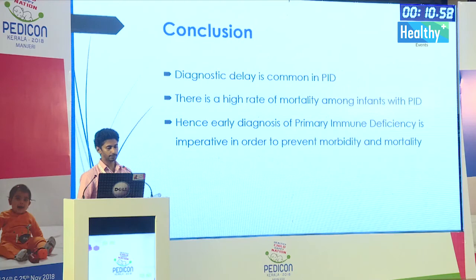To conclude, diagnostic delay is common in primary immune deficiency. There is a high rate of mortality among infants with PID, and hence early diagnosis of primary immune deficiency is imperative in order to prevent mortality and morbidity.